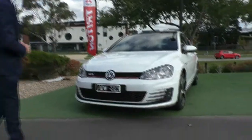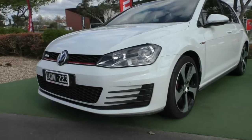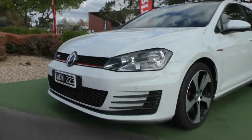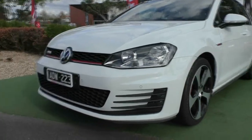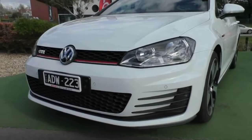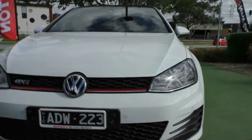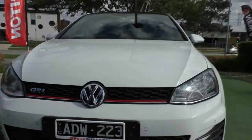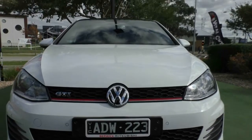Today we're going to do a walk around video on this 2015 GTI Mark 7 Golf. Starting over the front, you can see that the Mark 7 Golf does have the different front grille. You can see that it has these little planes that go through the front. You also got your fog lights fitted down the bottom there as well. Color-coded front parking sensors. And then you got this nice red strip that goes through the front of the vehicle, gives it a really nice look on the front grille. GTI badging and your iconic Volkswagen badging in the center as well.